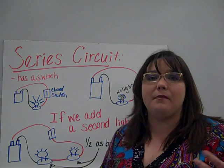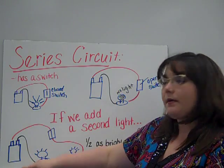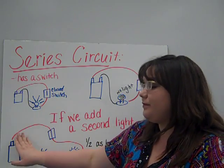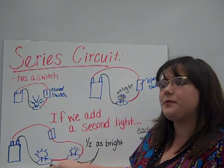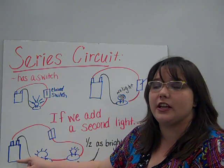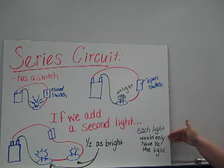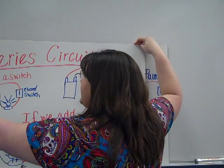Now, you might say, well, that's great, but I might want to have two lamps, right? So, you add another light bulb in. Same idea. Battery, one wire going to the switch, going to both of the lights. Same red wire going to both ones. And then, your black line coming out. The other side, positive, negative. Both of these light bulbs are going to be half as bright as these are. Why? Because you're sharing the energy. You don't have a red and a black going to each one. You just have one red going to both of them, one black coming from both of them. So if we add a second light, each light would only have half the light. This is a series circuit. Sometimes they call it a serial circuit.